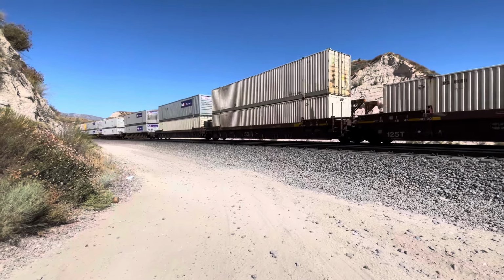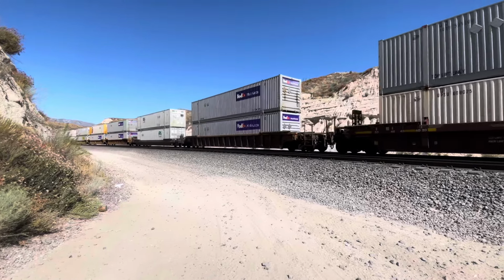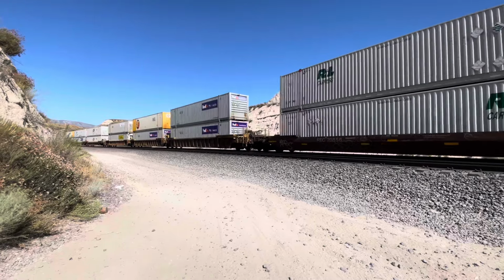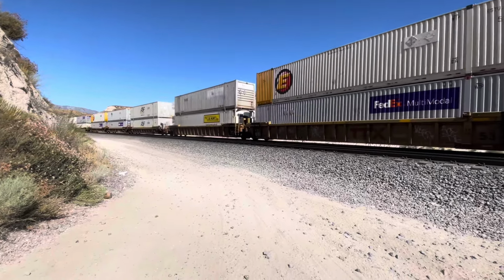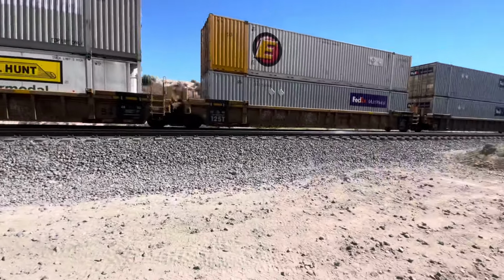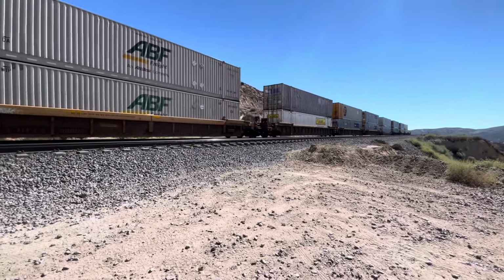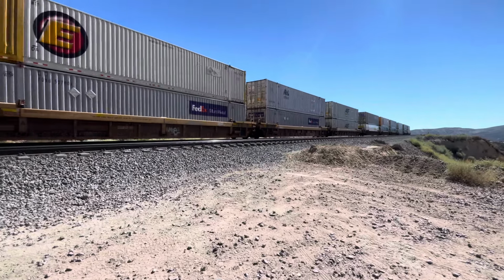New location here for you, right around mile post 58-ish. Maybe 58.4, 5, something like that. Yep, buddy said let's go out here, and here we are.